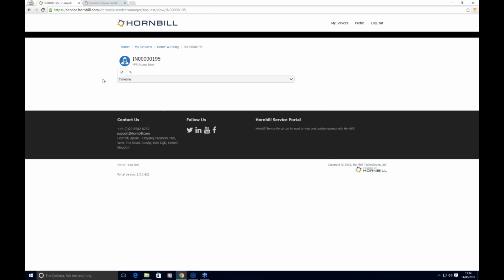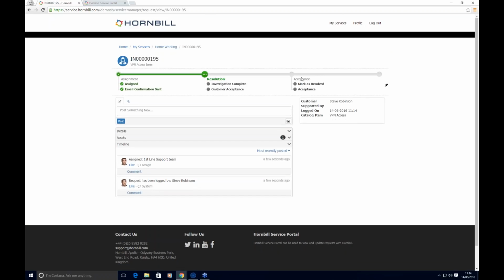Once the user has then logged that request, they immediately get visibility of your fulfillment process, the steps you're going to go through to actually resolve that VPN issue for them, what they can expect and how far you've got. Obviously from here they can provide updates, they can add attachments, they can see all updates that have been marked as being public to them via the timeline as shown here.